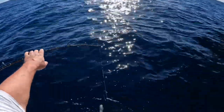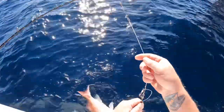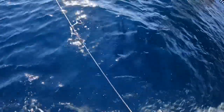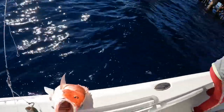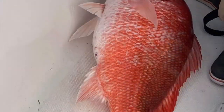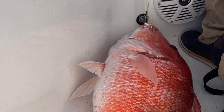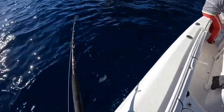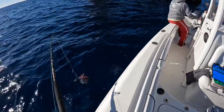Golly. I mean, are you kidding me? As soon as they go out of season, we catch 10 that are 20 pounds or better. I mean, that is just an absolute stud. Let's see what we got here. Looks like another snapper. Dang. Another nice snapper.